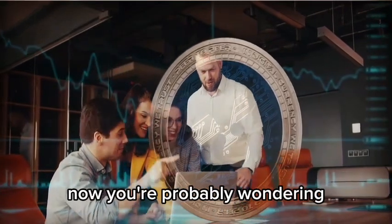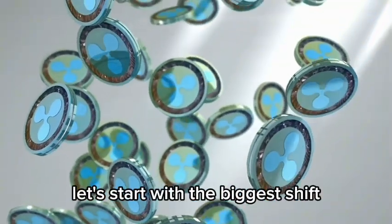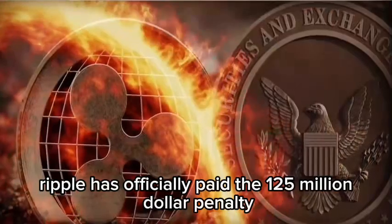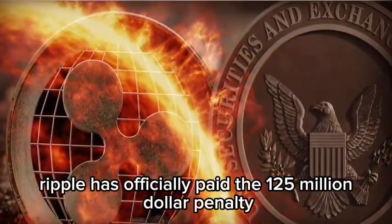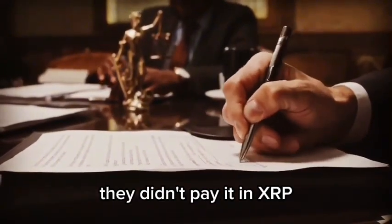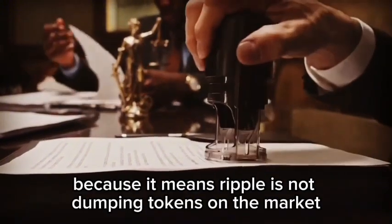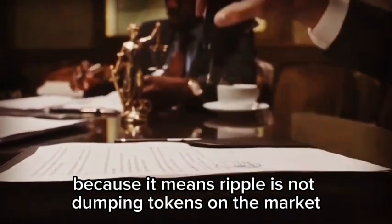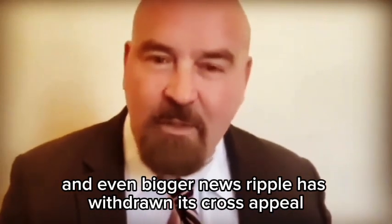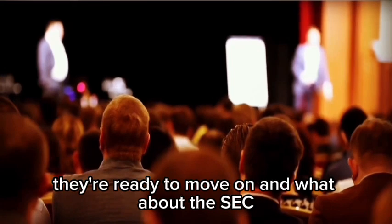Now you're probably wondering, what's fueling all this sudden bullish momentum? Let's start with the biggest shift, the SEC lawsuit. Ripple has officially paid the $125 million penalty the SEC imposed. That part is done. They didn't pay it in XRP. They paid it in cold hard cash, which is important because it means Ripple is not dumping tokens on the market. And even bigger news, Ripple has withdrawn its cross appeal. That means they are not fighting the court's partial ruling anymore. They're ready to move on.